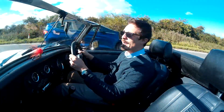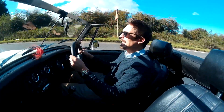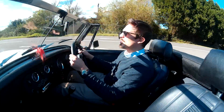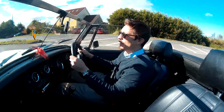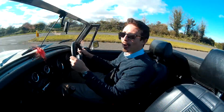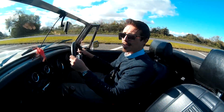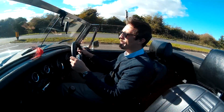You can pick these up anywhere from £500 for something that really needs to be done from scratch and it's a complete state, all the way up to, you know, £12,000, maybe more for the early version, certainly. And it's all about condition. You've got to look for condition with the body. Down where the pillars are, where the sills are, even this has got some rust.